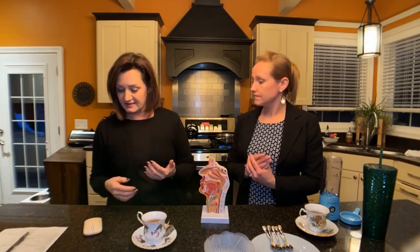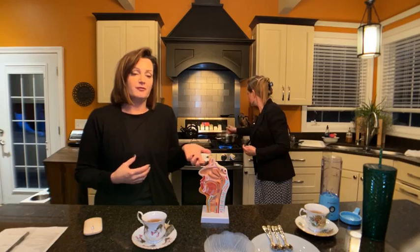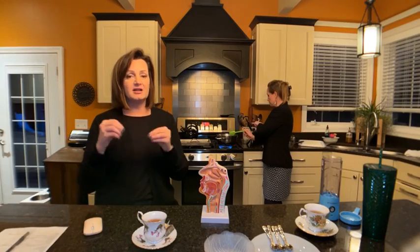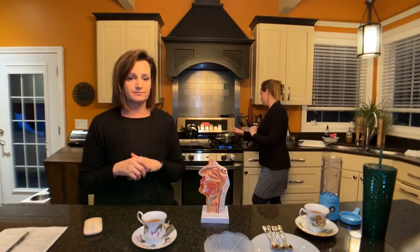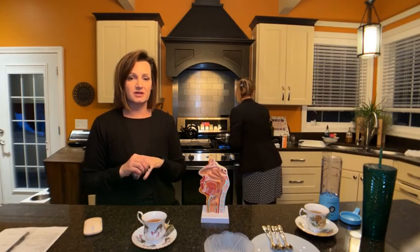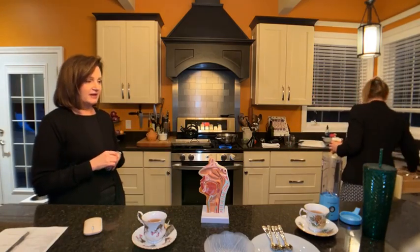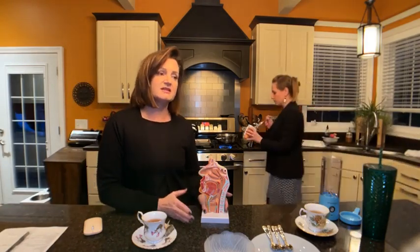The next thing I was going to say, if you're coughing, are you coughing on things before you swallow, during the swallow, or after the swallow? Because that tells me all three are different things going on. So when the cough happens is very important to know. That's great information.